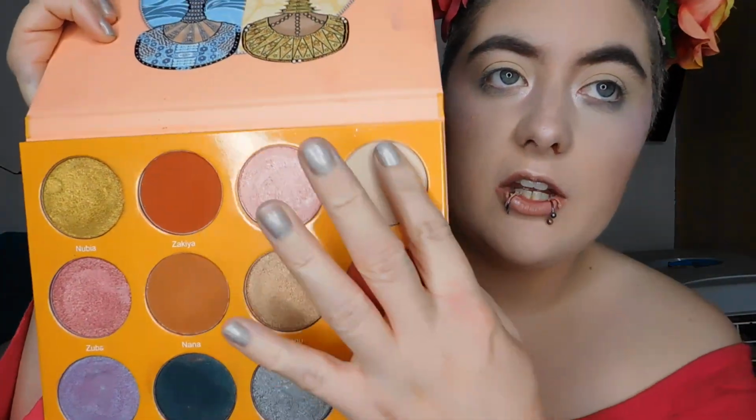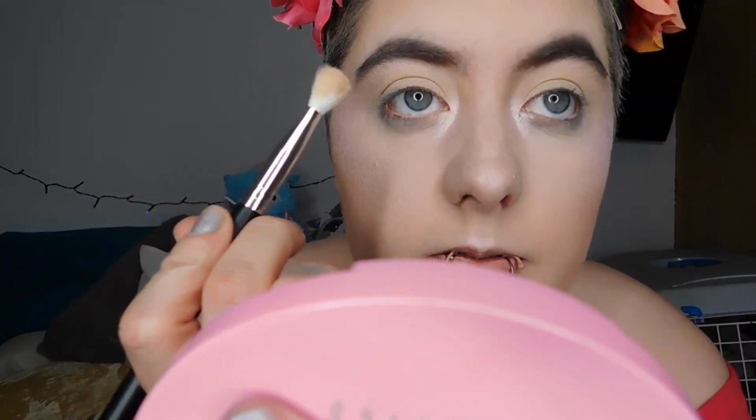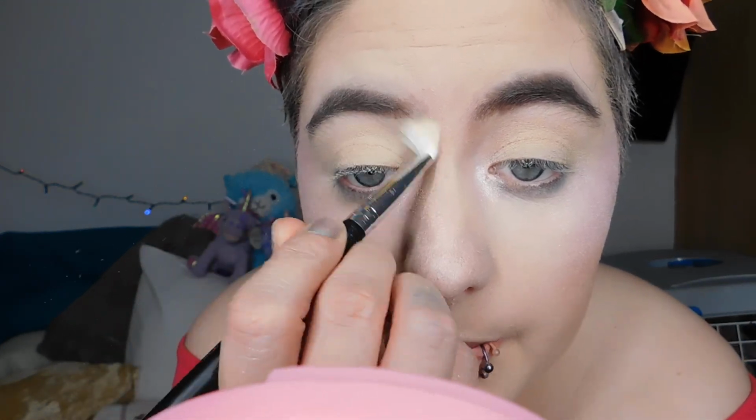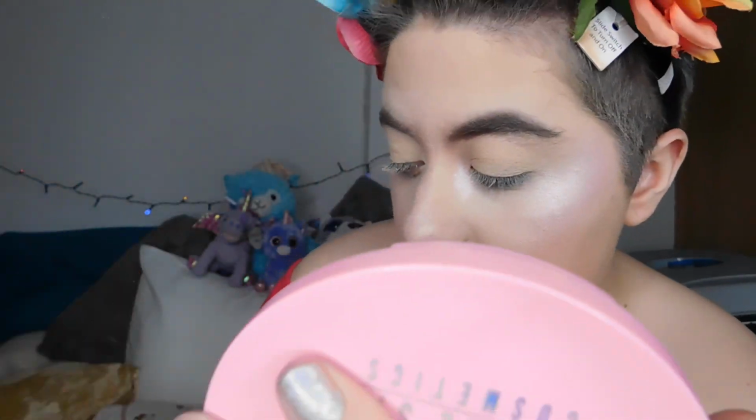So we are first going to start out on the eye using the shade Kessie, which is the shade right here, which is a very pale shade. So we're going to start with the shade Kessie, if it even shows up on my eyes, we're going to see if it does. These have a good bit of fallout, but they're very pigmented, so I don't really mind that. This showed up a little bit.